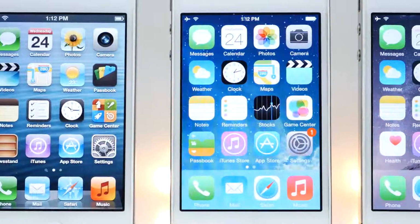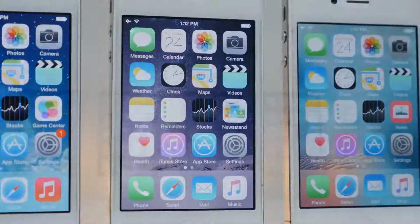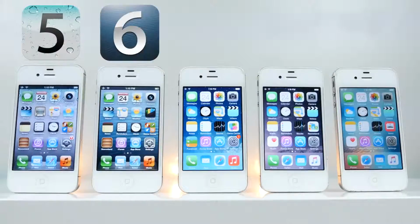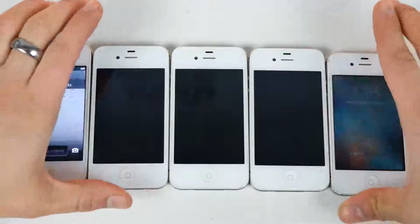Have you ever felt like your iPhone was getting slower the longer you owned it, the more updates you applied? Well, here are 5 iPhone 4S models, 5 years apart. One on iOS 5, one on iOS 6, one on iOS 7, one on iOS 8, and one on iOS 9. So let's compare the iPhone 4S on every major firmware it ever shipped with.